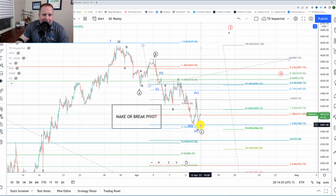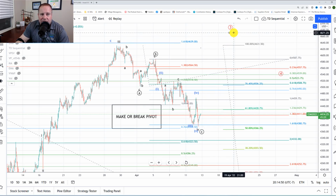We need to see a confirmation of this reversal before we get too heavily involved with that. So we want to see a move up in 5 waves, a pullback hold, and then a move up and take out that high. And we have confirmation that that bottoming signal has likely taken place. And we would look for that move right up here to that 4,600 level.